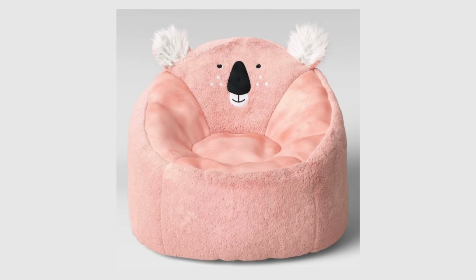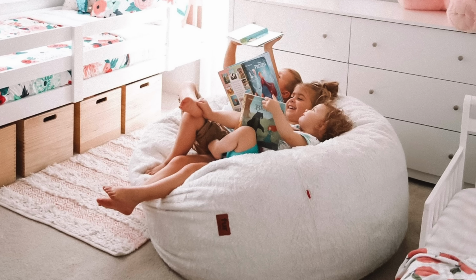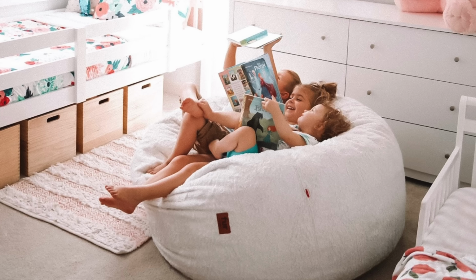Now, another one that I love, and so do kids, are beanbag chairs. They are so fun. And there's some that are made expressly for little people. So like this little koala one that's great. Or you can get one that's a little bit bigger, and a lot of them come, look for this, with a removable and washable cover, which would be great. And I love this little picture of like 3 or 4 little kids all piled up on that one big beanbag chair together, and they're all reading. So that's just fun, and it's a great little tool to make sure that their space looks coordinated, happy, and they're happy too.